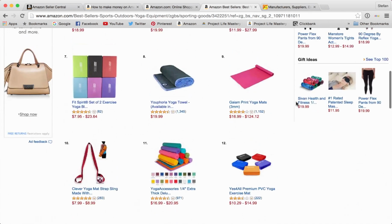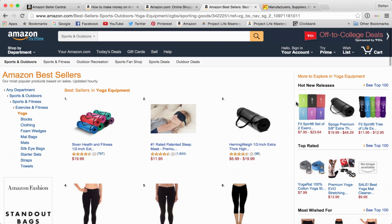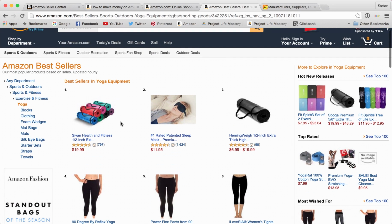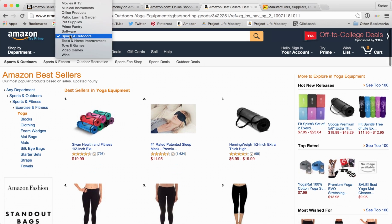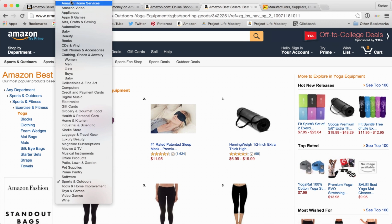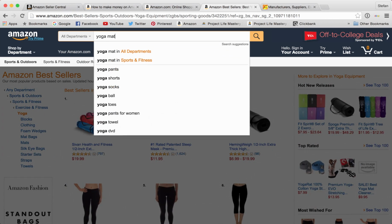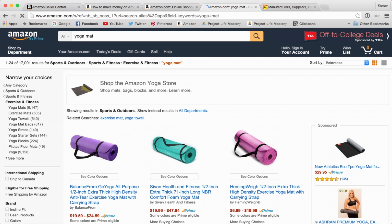Now, you can see that these products are already selling, and let's say that you decided that you wanted to sell a yoga mat as your product, and you've done the research, it's profitable, all this sort of stuff, and you can look to see these products, how they're done and everything. But let's say you decided on a yoga mat. What you'd want to do is do a search on Amazon, go to all departments here, and type in yoga mat. Now, I want you to think of Amazon as a search engine. It's the #1 paid search engine in the world.